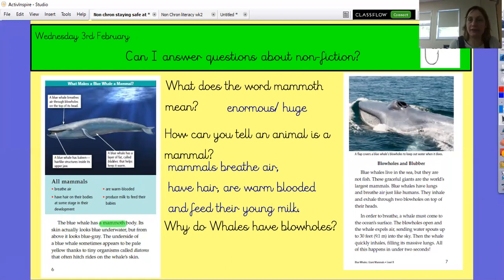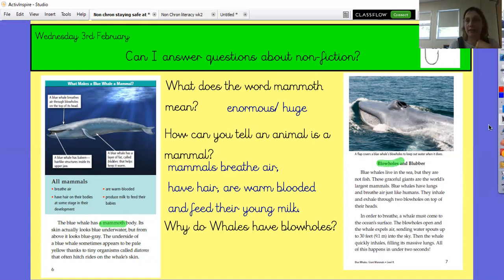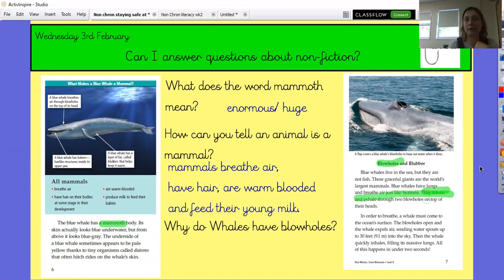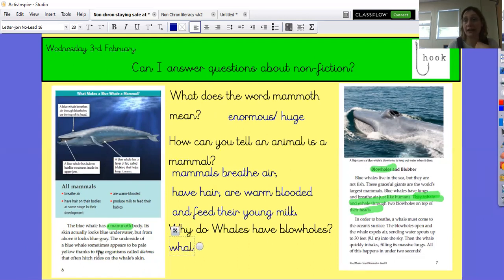So let's find the highlighter, holes on their heads. So that's what we need to put there. Why do whales have blowholes? Whales inhale and exhale through air. That means it sends out 2 seconds. How fast do blue whales travel are our questions. How long can they stay underwater for? And why do they have blubber?